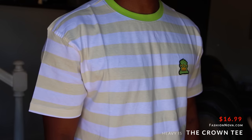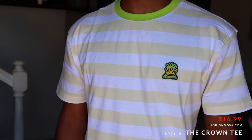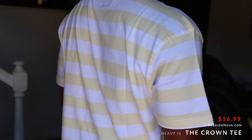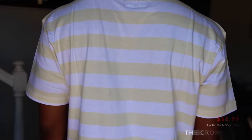So getting into the details of the shirt, you have this white and tan stripes running across the shirt. On the collar, you have this nice lime green color, and you have your Reason branding done in yellow and lime green. No branding on the back, just the tan and white stripes going across the t-shirt.